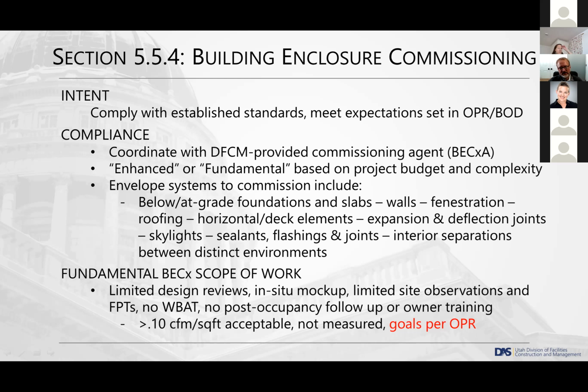Sounds good. So yeah, the next section, 5.4, is all about building enclosure commissioning, BECX.